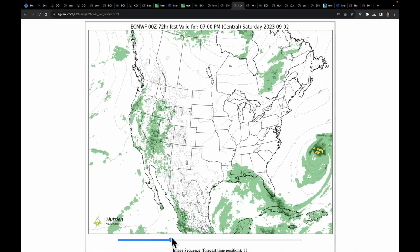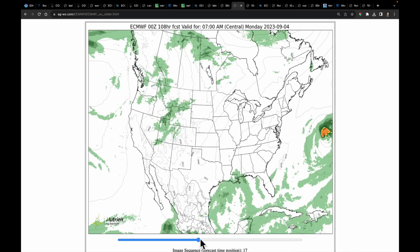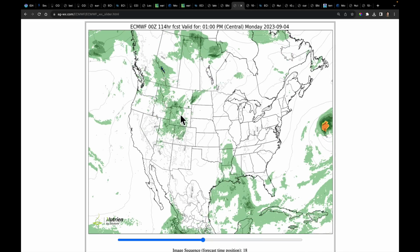We are going to watch one shortwave trough eject. Here it is. This is on Monday. It's going to come out of Nevada, go through parts of Utah, and eventually get into Wyoming. There it is. And out ahead of this, as it leaves, there's actually going to be a decent pull on some moisture out of the Gulf.